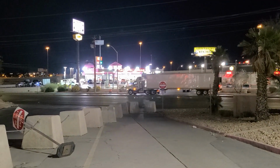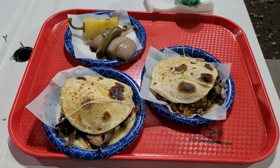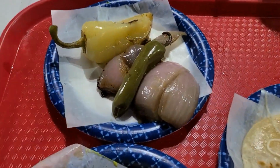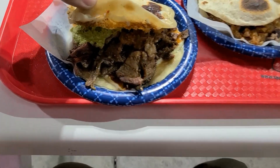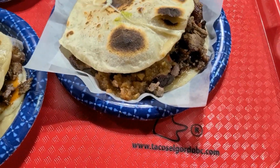I think we're gonna go get Tacos El Gordo. I think I'm gonna get a couple mulas. Let's go. All right, what do you guys think? Those mulas, no cilantro this time, no onions, but I got grilled onions on the side. That's where it's at. These are little like quesadilla style things, and that meat's fresh. I'm telling you, it's fresh.